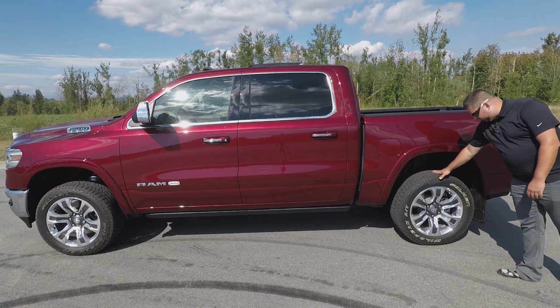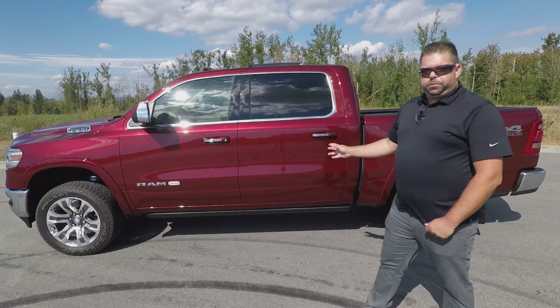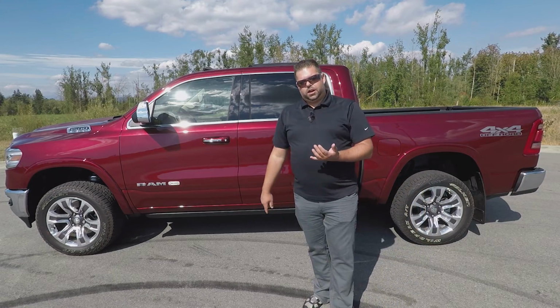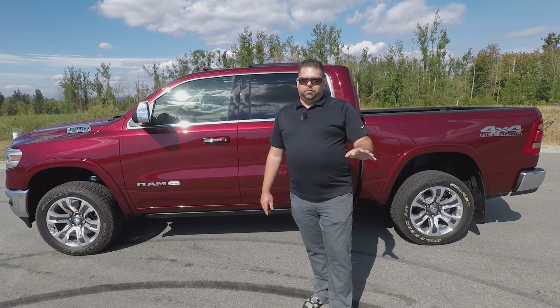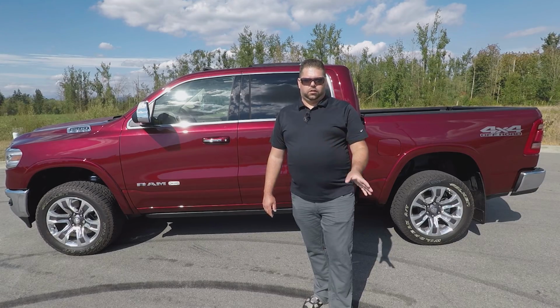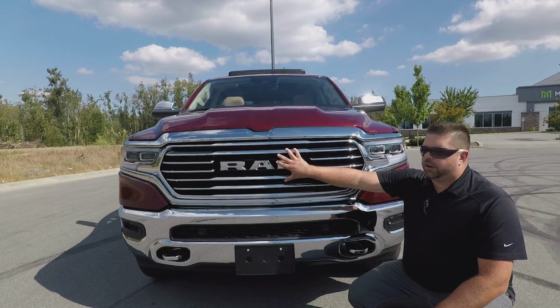They're 275/55/20. This truck does have the air suspension, so you've got the adjustable ride heights. And I can tell you right now, just from driving it over here, even with the off-road package, this truck rides incredibly smooth.